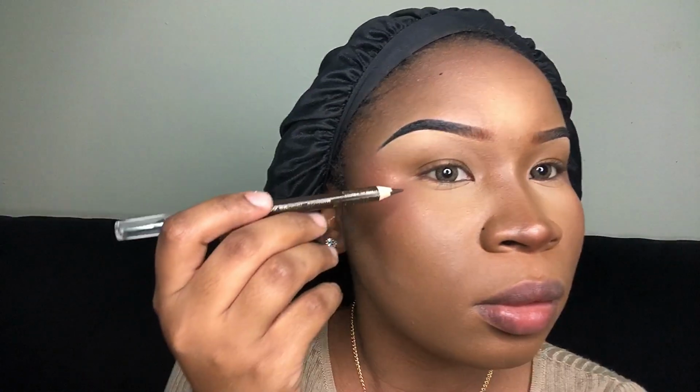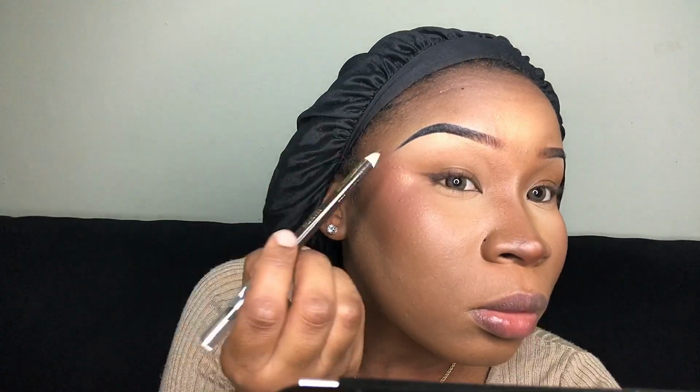Then I'm going in with a pencil. So the name of this pencil is Eden. It's a dark brown pencil. You can definitely get this in any cosmetic store, I think, because I purchased it in 2 different stores. I bought this one recently in Wonderful World, so yeah.